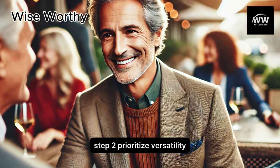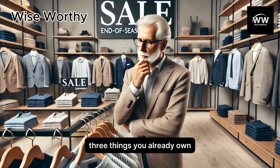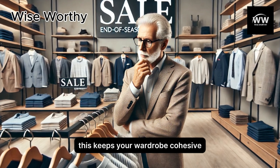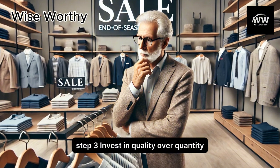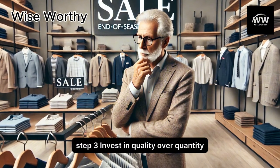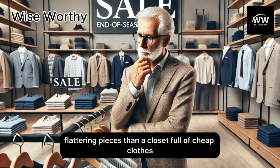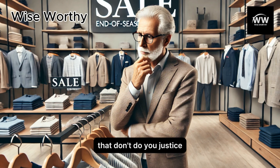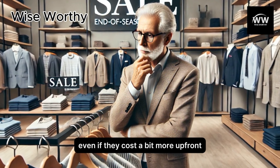Step 2, prioritize versatility. Every item you buy should be able to pair with at least 3 things you already own. This keeps your wardrobe cohesive and easy to mix and match. Step 3, invest in quality over quantity. It's better to have a few well-made, flattering pieces than a closet full of cheap clothes that don't do you justice. Look for timeless pieces that will last, even if they cost a bit more upfront.